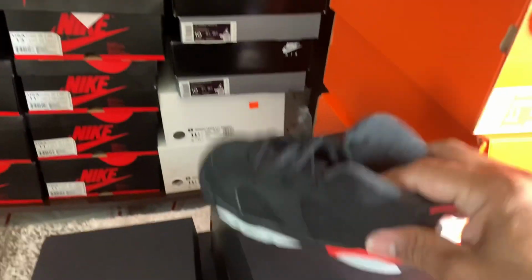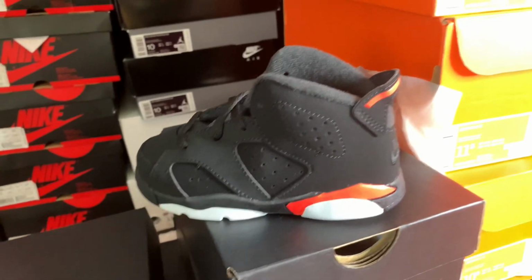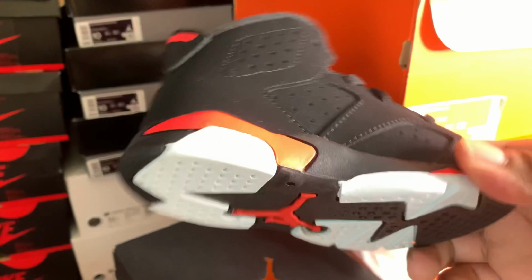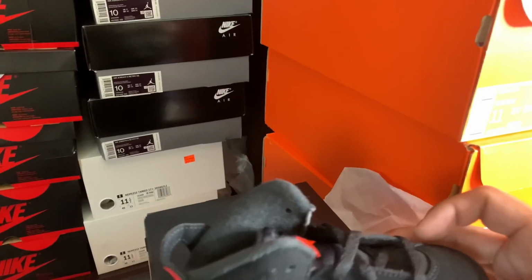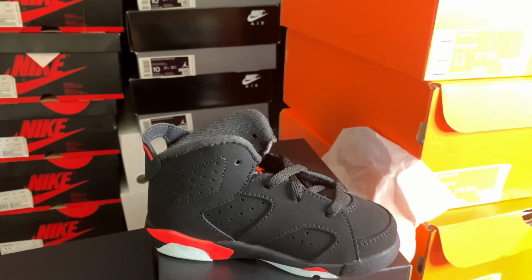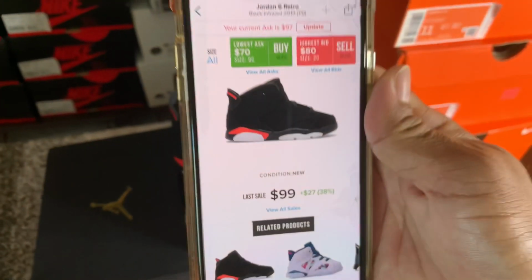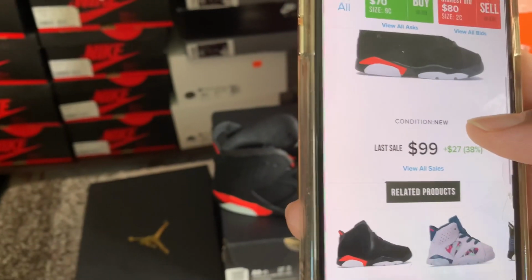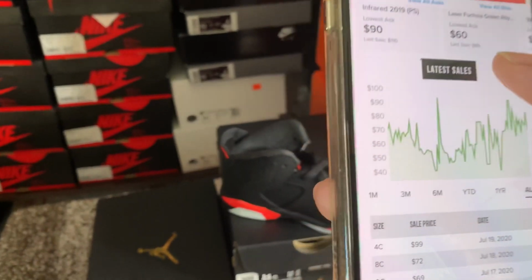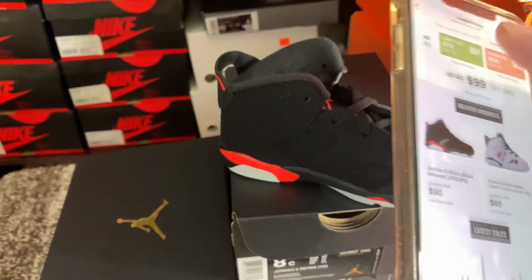So okay, this one, I didn't look at the market value on the outlet, but I really like the color, and especially it's a Jordan 6. Also I've been eyeing some of the toddler and grade school kids shoes, so I'm trying to learn more about those, and to my surprise it was really doing well. So here you go on StockX. Last sale for it is 99, and as you can see on the video, it was 44, so almost 50%. And look at the graph, some of the sizes right there are selling really well: 99, 72, 69. It depends on the sizes.